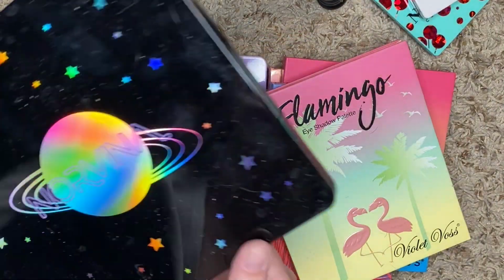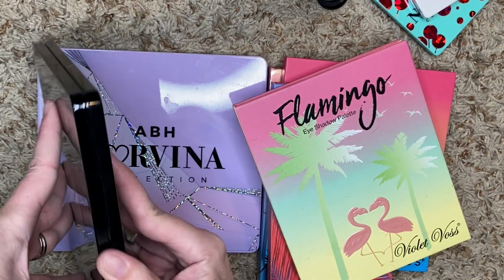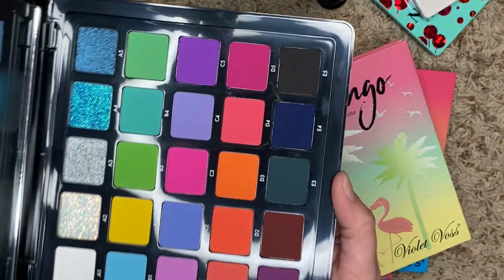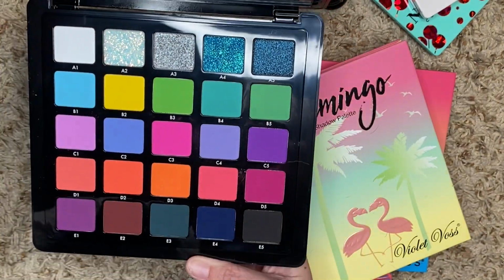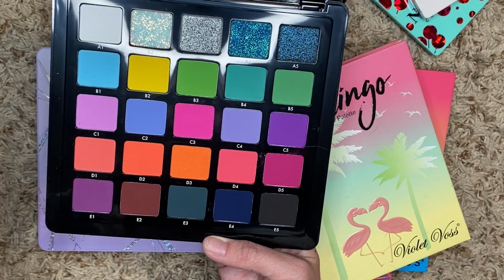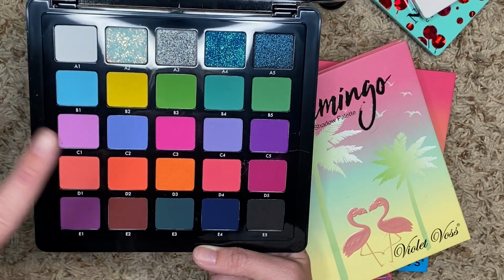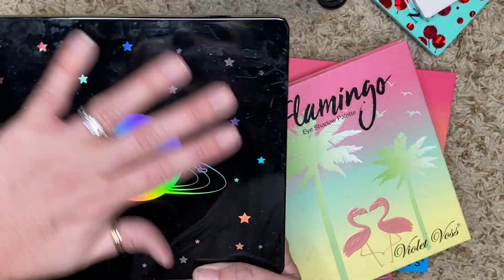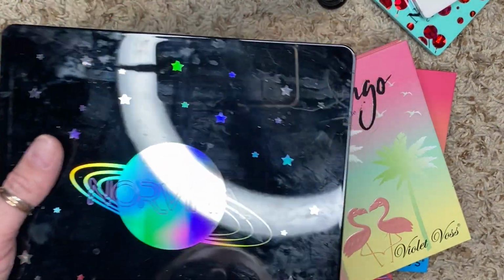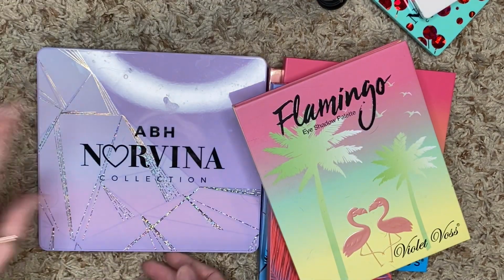The big ones, on the other hand, I am just obsessed with. This is the Pro Pigment Volume 6. It's gorgeous. I love it. Now, pressed pigment can be a little bit trickier to play with. This one is a little bit trickier, I would say. You can't really buff things out. You kind of have to press it onto your eyelids. So that's the trick with these.